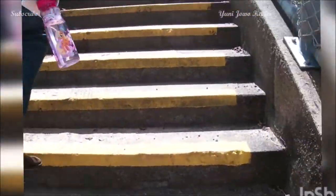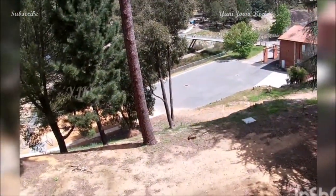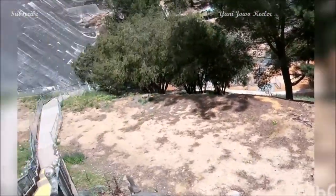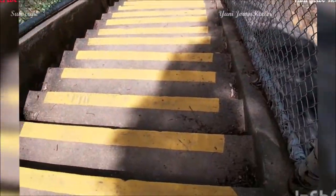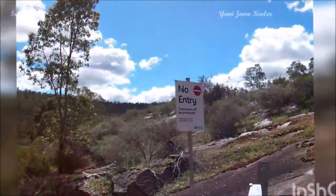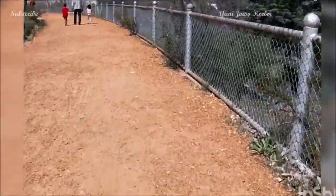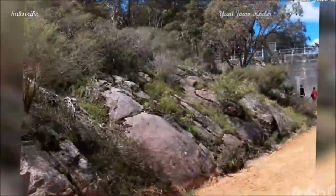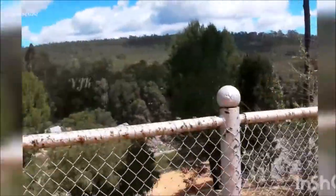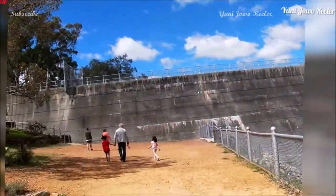This is good for your heart. Truly. I think it's both there to get up there. Okay. Now the stairs. A little bit more. No entry. Buses. It's a beautiful view over there.